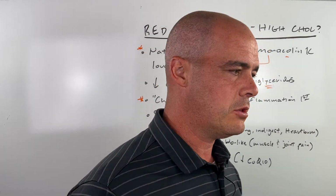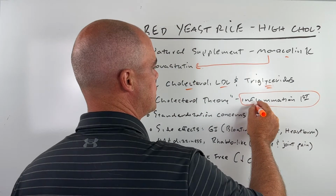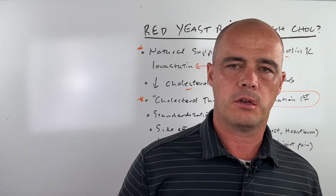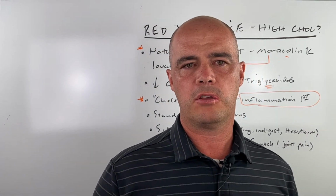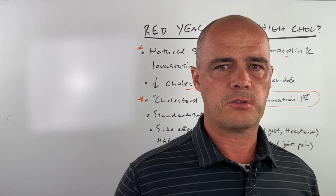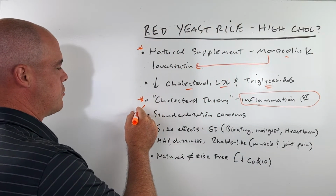What we need to be looking at, cholesterol isn't harmful unless we have a lot of inflammation. Then we can see that sticking to the arteries, clogging up the arteries, that sort of thing. So we need to be thinking about inflammation first. I just wanted to throw that in there because I think people get too hung up on the cholesterol lowering aspects. Cholesterol is a good thing. But now back to red yeast rice extract.